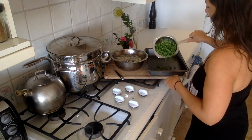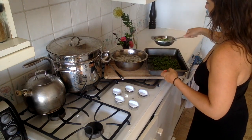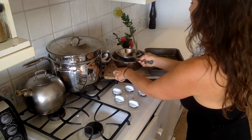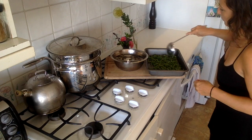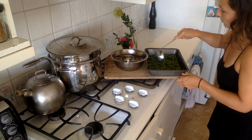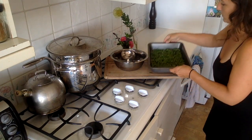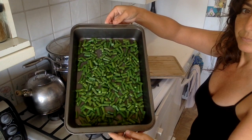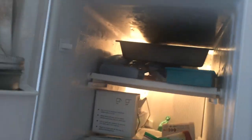Now, you could put these green beans directly into a container, but what I found is that laying them out on trays is the way that they freeze very evenly and individually, so it makes it easier to use later. And it freezes more quickly, which really retains the best freshness, I find. So I spread the beans out evenly on the tray, and look how green and still fresh looking they are. Then I'm going to slide this tray into the freezer for 1 hour. I set a timer so I don't forget.